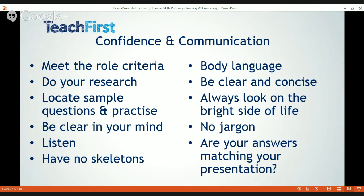And finally, having no skeletons as well, making sure that what you've said on your application form or your CV is exactly what you're portraying and exactly what you're explaining in interview. Make sure your LinkedIn profile doesn't have very different dates to it, just making sure there's that consideration as well through the application. So with communication, body language is very important.